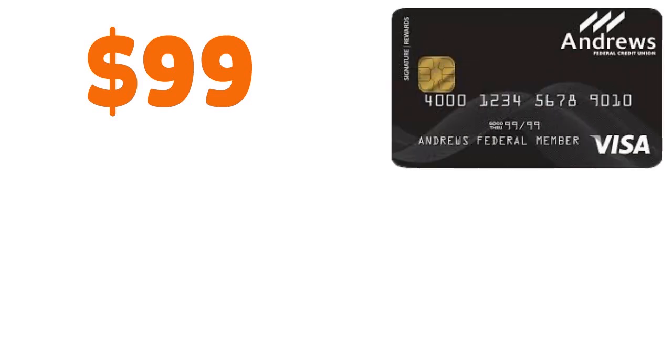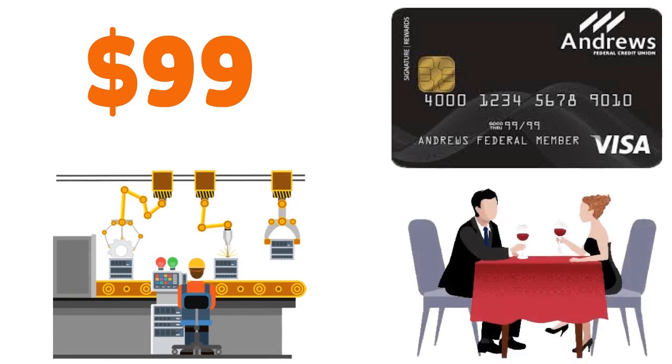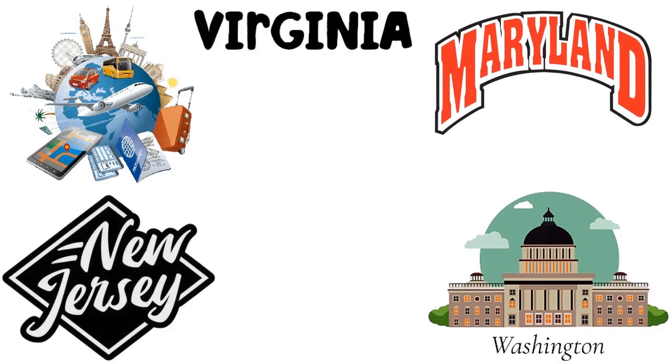So basically, this Visa Business Rewards card from Andrews works as hard as your best employees. Whether you use it to fix machinery, address IT issues, wine and dine your clients, or travel to a trade show outside of your typical Washington D.C., Maryland, Virginia, or New Jersey town, it puts you in overtime to help you get the job done.